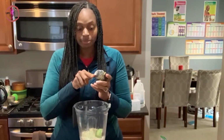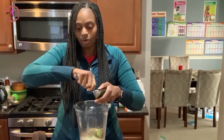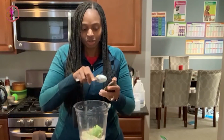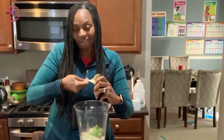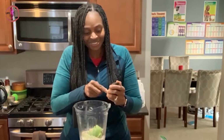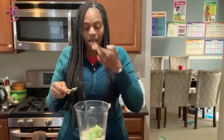And also, like I mentioned, you are getting, what was I gonna say? Oh, it makes it creamier and thicker, so you can feel like you're having ice cream. Sometimes I'll put a little less almond milk in here and I'll eat it with a spoon and feel like I'm really having ice cream. Like, you can't tell me anything. So I love this thing, right? And so this is it.